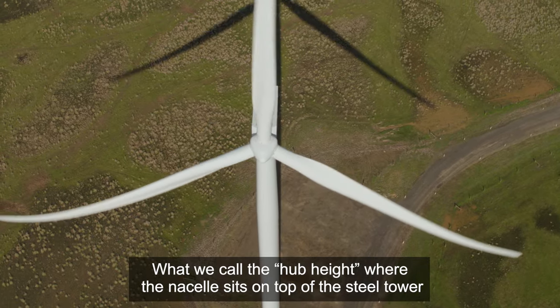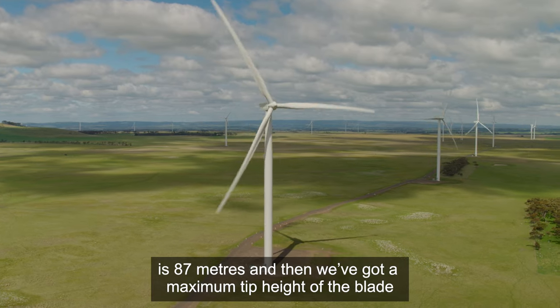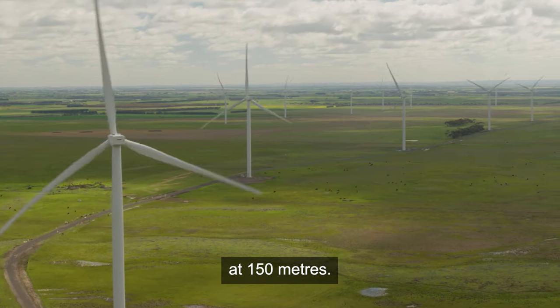What we call the hub height, where the nacelle sits on top of the steel tower, is 87 metres, and then we've got a maximum tip height of the blade at 150 metres.